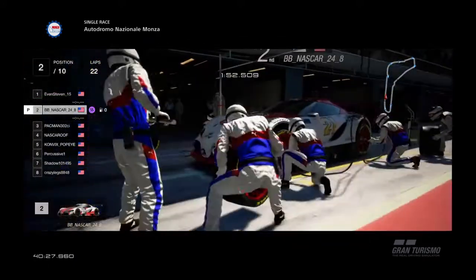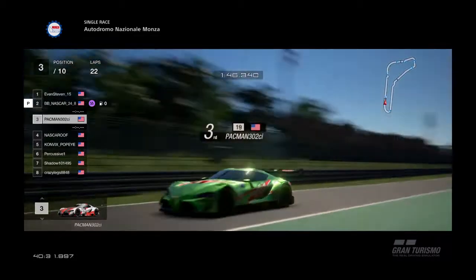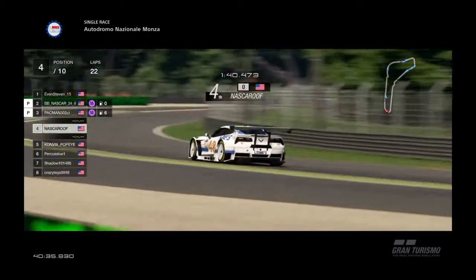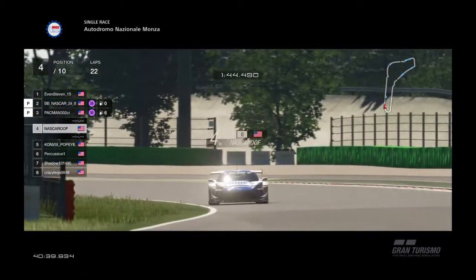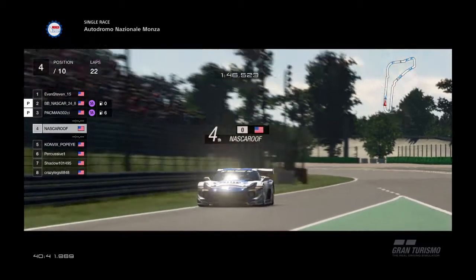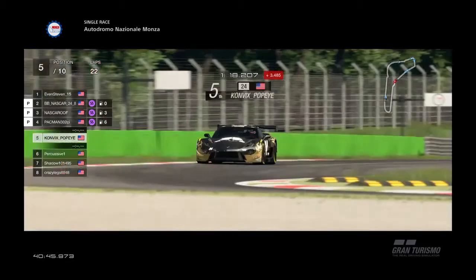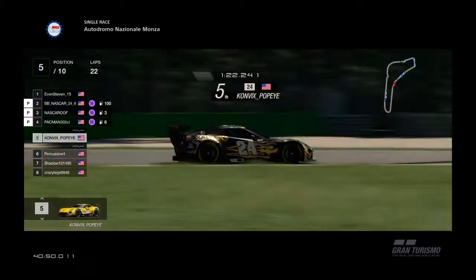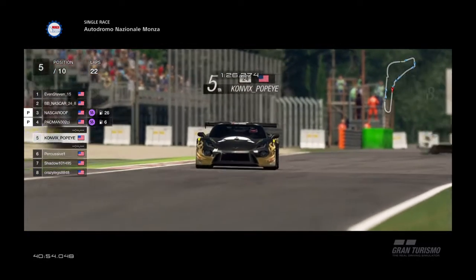Here's Bill Baldwin in for his second stop. Trent Krentz staying out yet another lap. Pac-Man's going to follow him in. And here comes Jesse Carlson running in 4th. He's about to exit Parabolica. Looks like he's going to come in as well. So a 2-lap overcut by Jesse Carlson on Chris Ryan. It had worked with just 1 lap last time around.